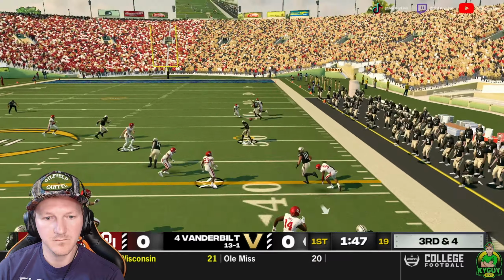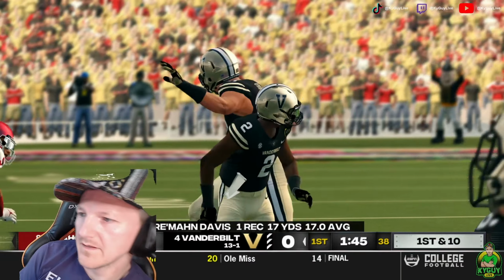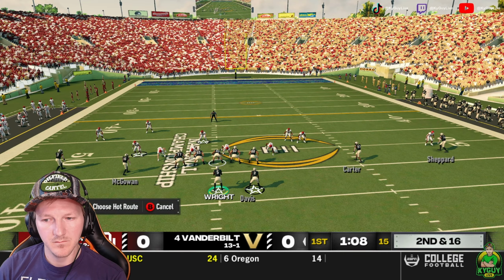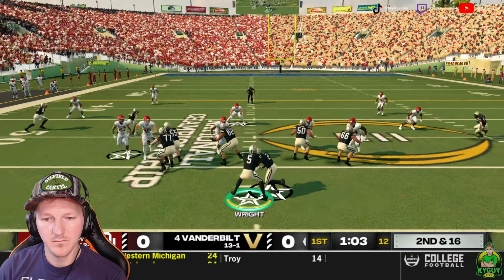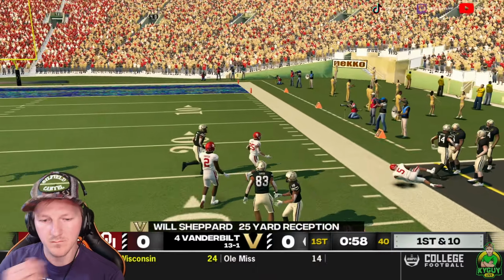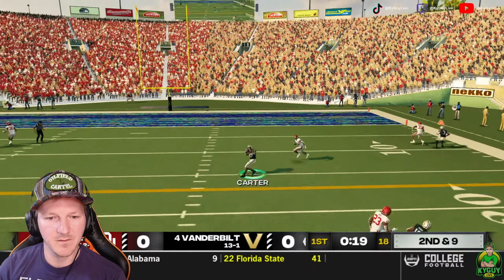Scrambling. You use him in this offense the right way. We'll take that though. We'll take that all day. He's in trouble. He's scrambling. He's at the 30, and he's shoved out of bounds at the 28-yard line. Yeah, I gave him a tip as well.